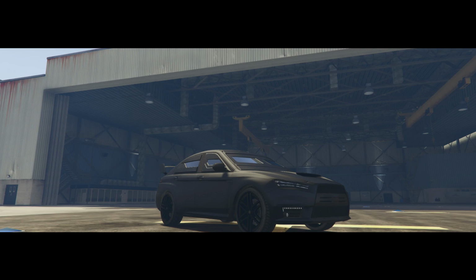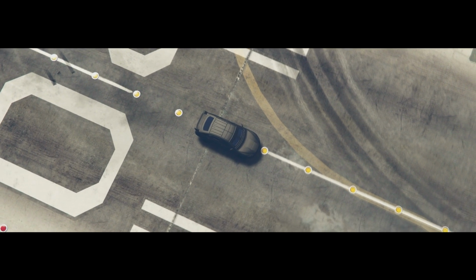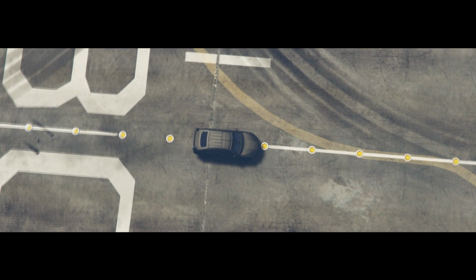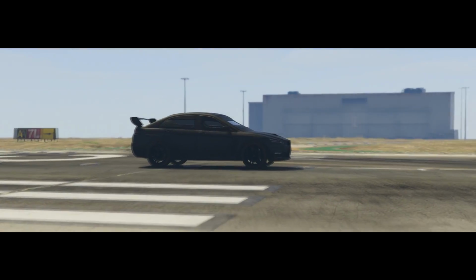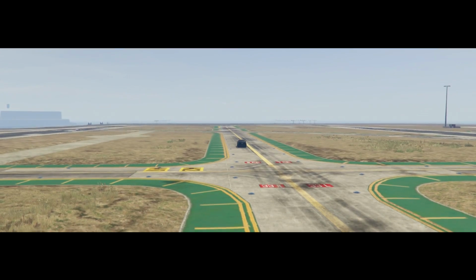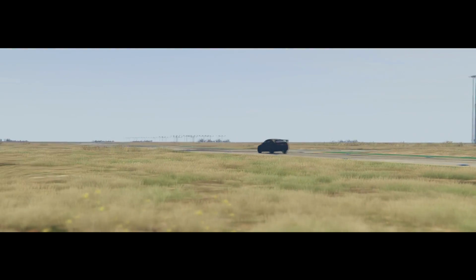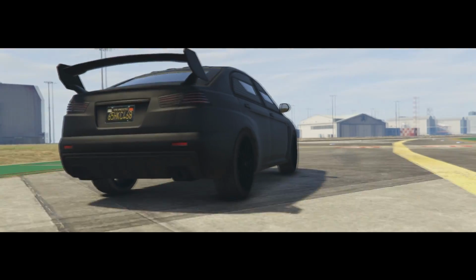Meet the matte black heavy armored brother of the Kuruma. This beast is significantly heavier than the regular Kuruma, and you can tell that right away when driving. It does not corner well at all. It fights you every time you try to make it do something it doesn't want to. It feels like driving a cow. It's heavy, it's bulky, but the matte black Kuruma has something that the regular one is lacking. Power.